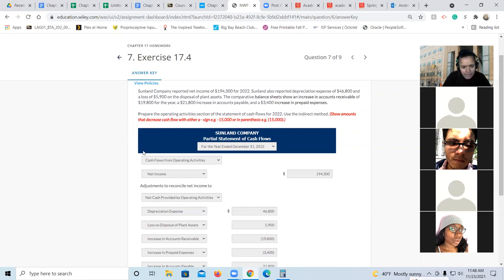It's for the year ended again. We spoke about that. Cash flows from operating activities, net income taken straight from the question, adjustments, depreciation expense, 46,800. There it's being added back. The loss of 5,900 being added back per the rules, right? Add back the non-cash expense, add any losses or deduct any gains.